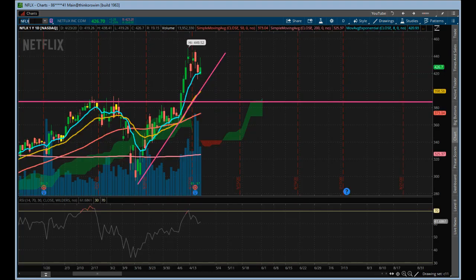Yeah, it's kind of hanging in there. Watch that upper shadow, right? So it is. It's bullish to prove it. We're still holding our trend line right here, but it doesn't mean it won't pull back 20 points to test it, right? So we just got to be careful right there.